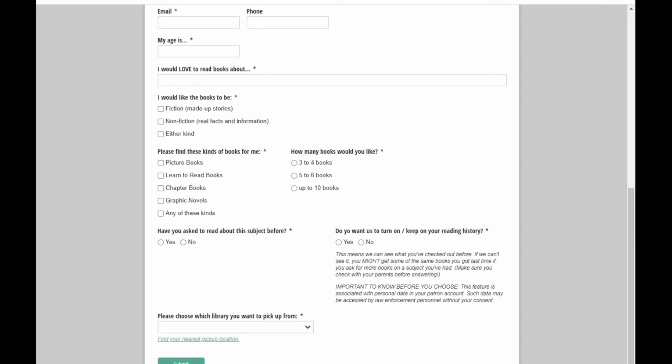After selecting the quantity of books you would like to receive, you'll be asked if you have read about this subject in the past, and if you would like to have your reading history recorded. Selecting yes for both options lets the librarian know that you might have already read multiple books on your topic, and the librarian will try to avoid pulling books you checked out previously. Finally, select the branch you want to pick your items from, and click Submit.